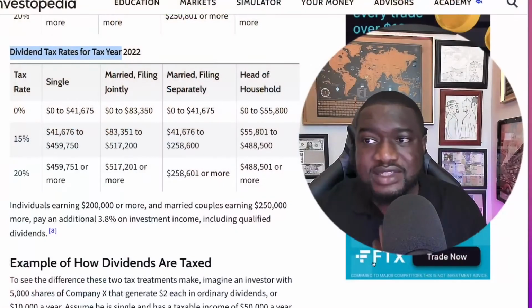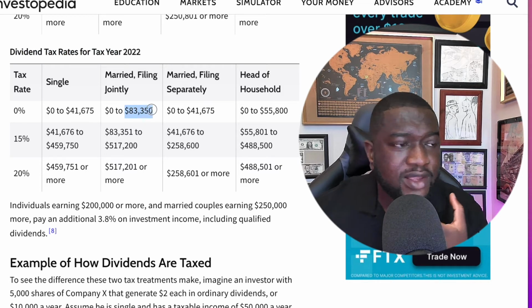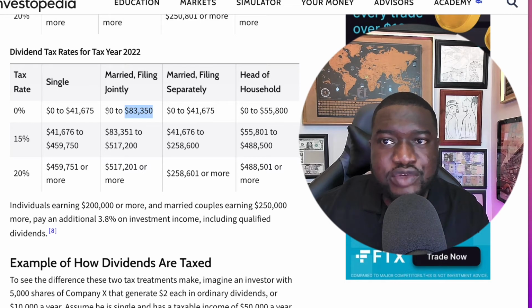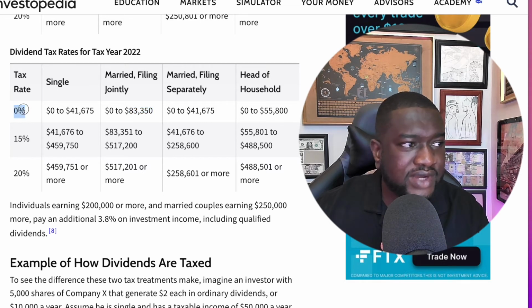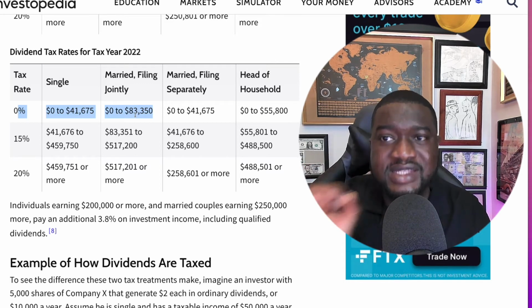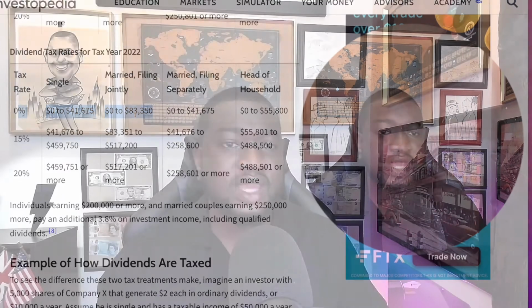But then you can be taking this huge tax deduction. This is huge if you're married. Can you imagine making $83,000 in dividend income and not paying tax? You pay 0% tax rate on any income. If you're single, $41,000. If you're married, $82,000. You pay 0% tax rate on $82,000. Let it sink in, okay?